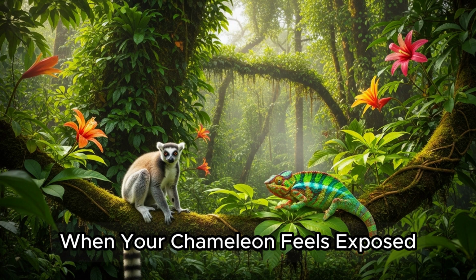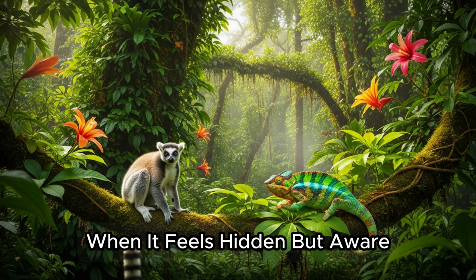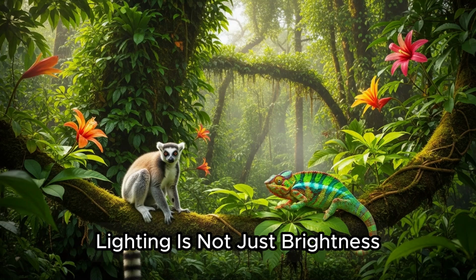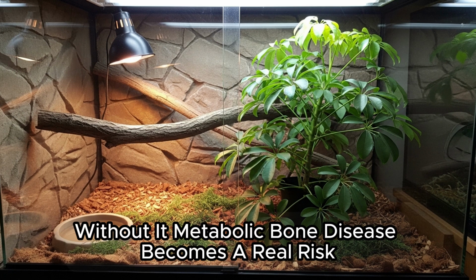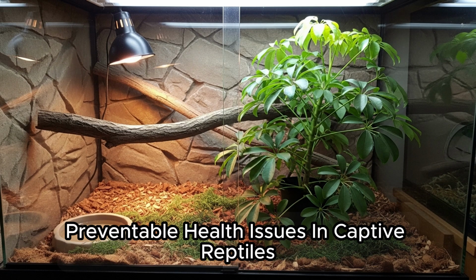When your chameleon feels exposed, stress rises. When it feels hidden but aware, it relaxes. Live plants create that balance. Lighting is not just brightness. It is biology. UVB lighting replicates sunlight and allows proper calcium metabolism. Without it, metabolic bone disease becomes a real risk. Historically, poor lighting caused countless preventable health issues in captive reptiles.